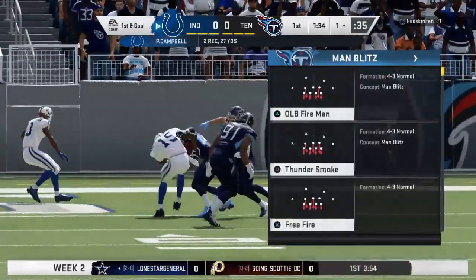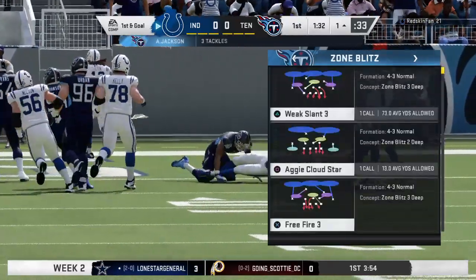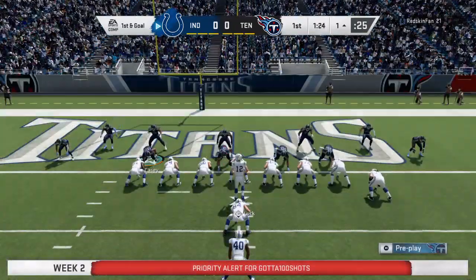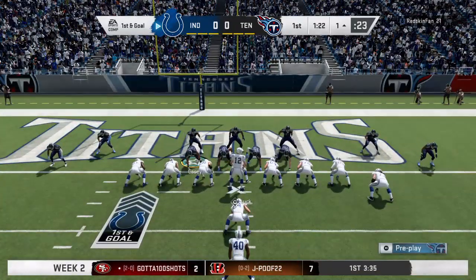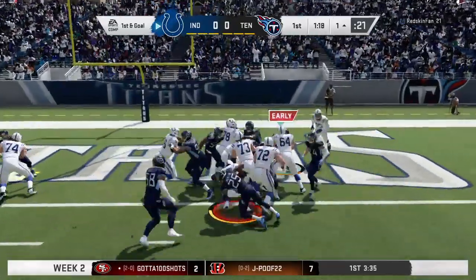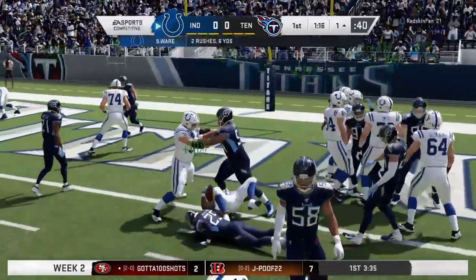I think a lot of people ask the same question all the time. Why do we see so many slants in the red zone? Well, the windows are tighter. Everything's more condensed. It has to be quicker, and you've got to deliver the ball on time. Your biggest worry, the ball gets tipped in the air. Because if that happens, then it's fair game for the defense.